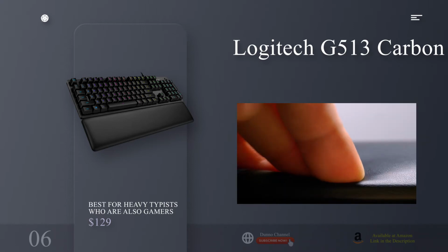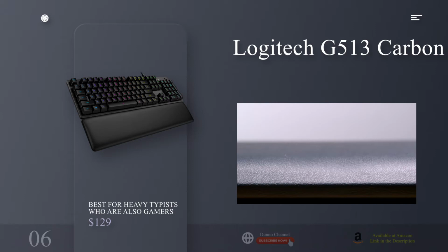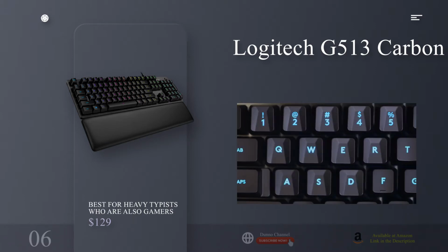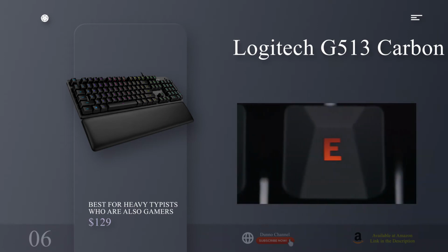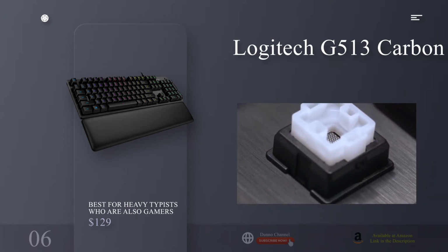Though it cries out for media macro keys, the minimalist Logitech G513 Carbon gaming keyboard justifies its price with custom, RGB-lit mechanical switches that feel great and won't wake up your household.